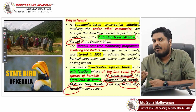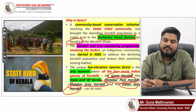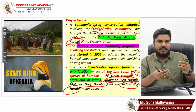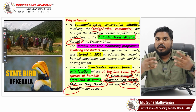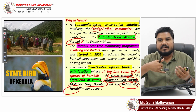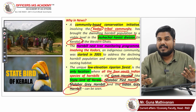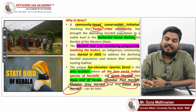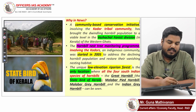In that location, we see a lot of hunting and poaching activities going on. So by taking the help of the local Kadar tribal community, what the government is doing is this: the local tribal community knows about the forest and the locations. If some hunter or poacher comes inside the forest, they will have a communication channel with the forest department and will intimate them. They will act like a spy and help in conserving and protecting the hornbills. Because of this program, it was in news.